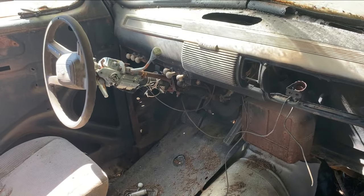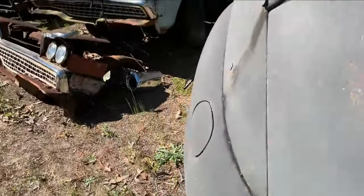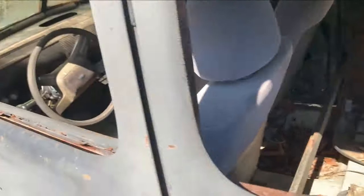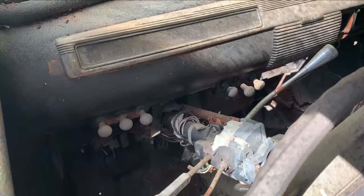Not much to the dash though, is there? Let's go around. Definitely had a back seat in it. Big old two-door. Yeah. That's wild.